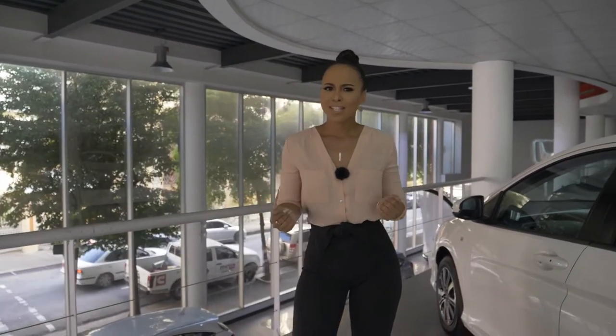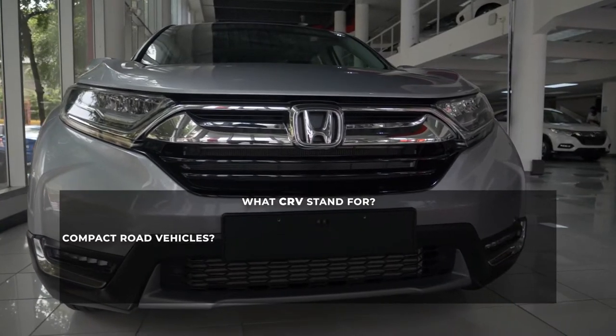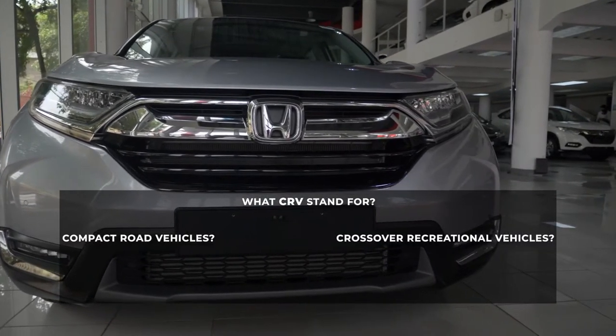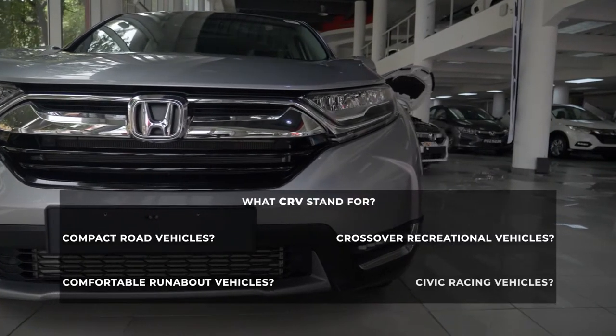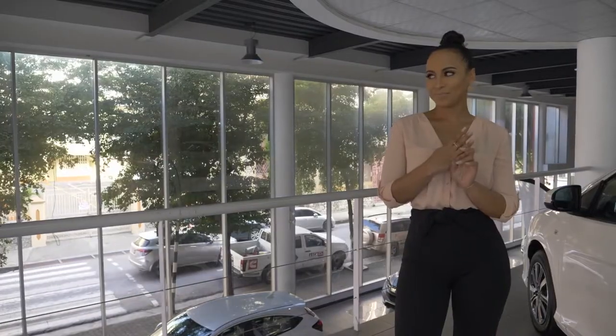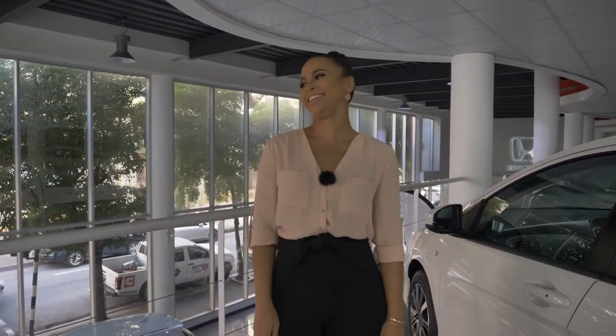Ever thought about what CR-V stands for? Is it compact road vehicle, crossover recreational vehicle, comfortable runabout vehicle, or civic racing vehicle? The answer is, to be honest, I have zero idea.